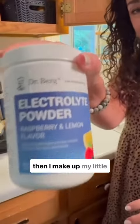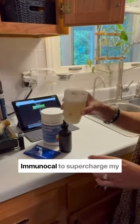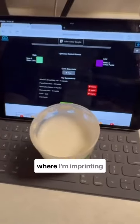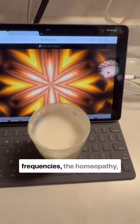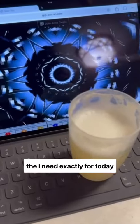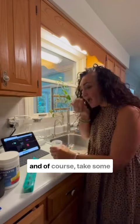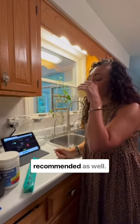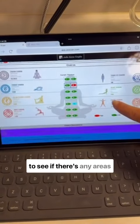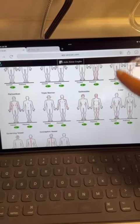And then I make up my little mocktail specifically with Immunical to supercharge my immune system. And this is where I'm imprinting frequencies, the homeopathy that I need exactly for today, to my drink. And I have that. And of course, take some supplements that were recommended as well. And I check out my report to see if there's any areas that need extra support that day.